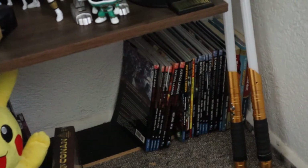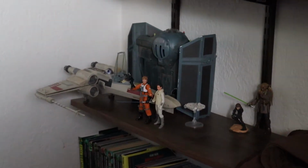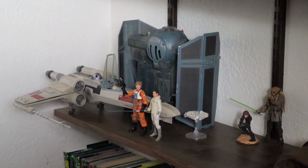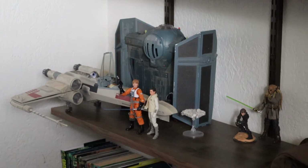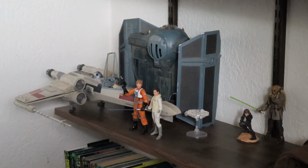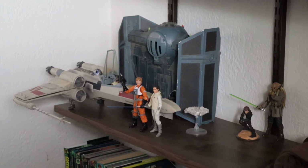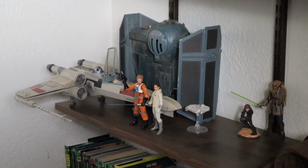So the next shelf up is Star Wars. So this is where all the Star Wars collection is going to go. This is where things like my TIE Fighter, my X-Wing, two of my biggest pieces in terms of that collection, and then all the different figures as I bring them up and put them in here because I have a bunch of smaller figures that haven't been added yet. These are the ones that already exist on this shelf.